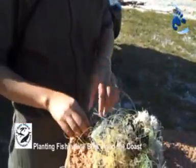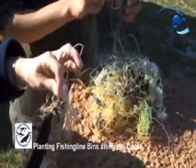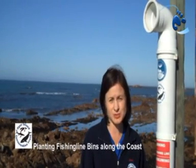With these fishing line bins, we're asking the fishermen to please place their line in here. We will come and collect it. We'll empty these bins on a regular basis. The fishing line can in fact be recycled, reused where possible. So we'd like to get this project as far as possible along the coastline.